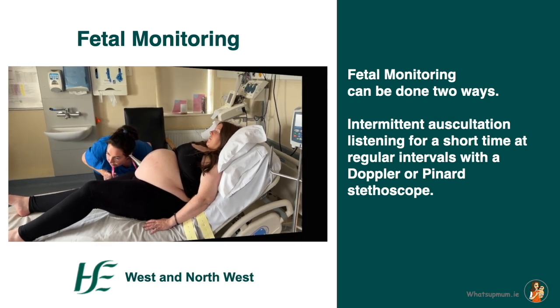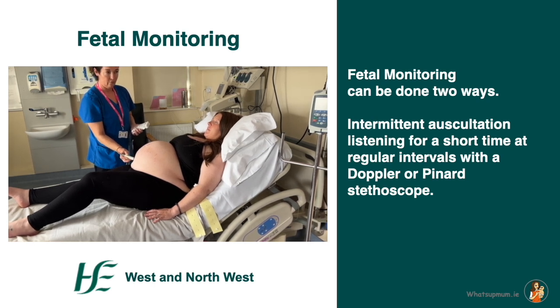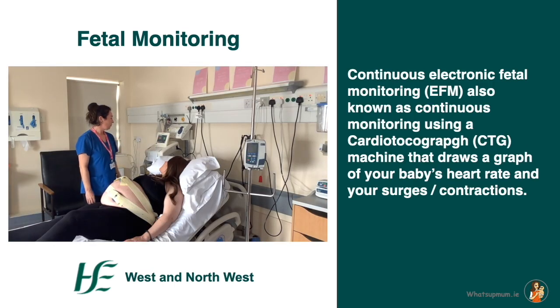Intermittent auscultation, listening for a short time at regular intervals with a Doppler or Pinard stethoscope. Continuous electronic fetal monitoring, EFM, known as continuous monitoring, using a cardiotocograph, CTG machine that draws a graph of your baby's heart rate and your surges or contractions.